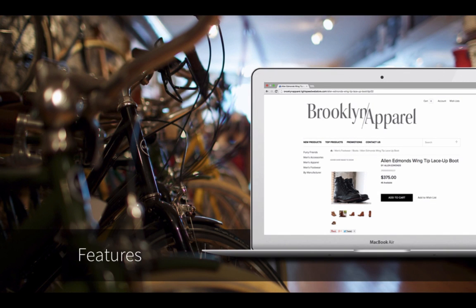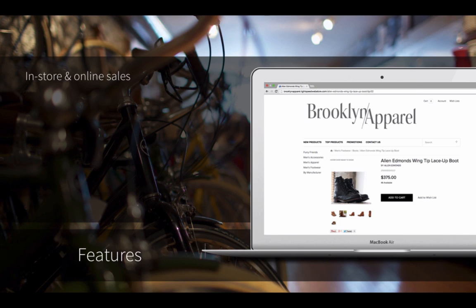Let's take a look at the features. We offer help for in-store sales in your brick-and-mortar shops, but we also have a Lightspeed web store available to help you with an e-commerce platform for online sales. This will allow you to never miss a sale from a customer, whether it's an off time period or if they're out of the city where you sell your items. This ensures that you can capture all sales at any time.